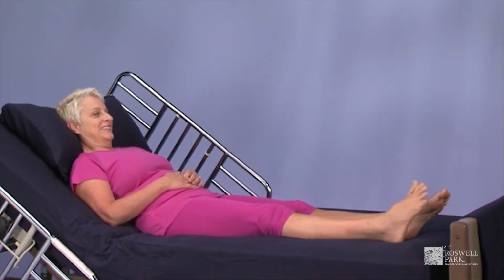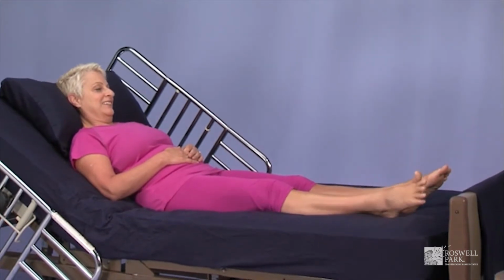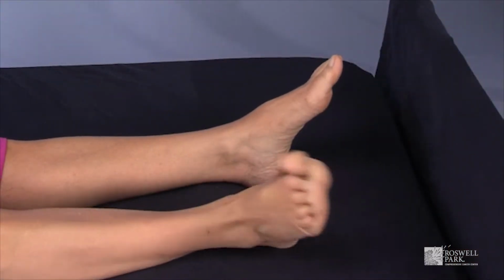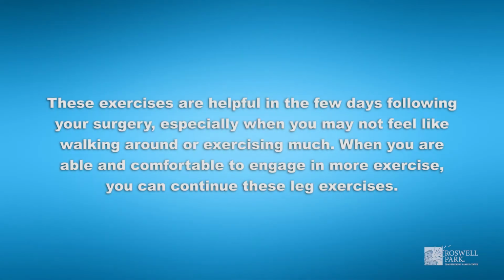With your legs straight, rotate your ankles one at a time as if you were drawing little circles with your toes. Do this exercise 10 times with one foot and then the other foot. These exercises are helpful in the few days following your surgery, especially when you may not feel like walking around or exercising much. When you're able and comfortable to engage in more exercise, you can discontinue these leg exercises.